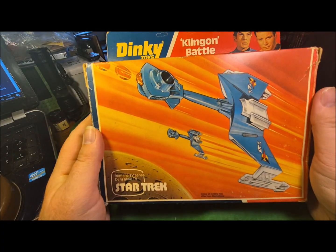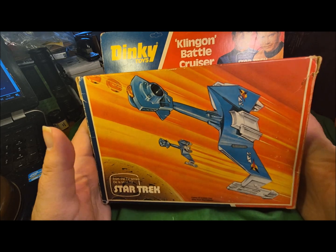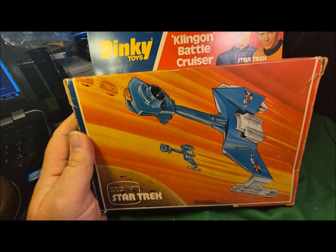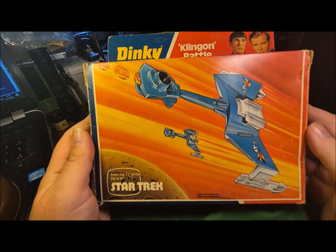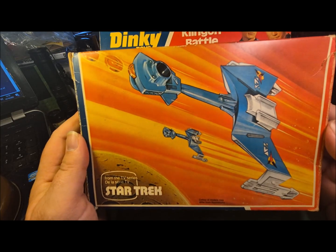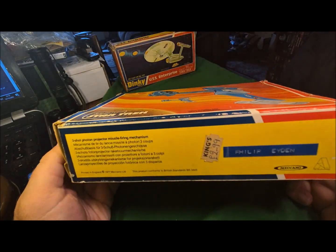So here it is. This is again the one that I had as a child. I'm guessing probably Christmas 1977. I think I had the Enterprise first. That was probably my birthday. So this probably followed at Christmas, I would have thought. Here it is, some wonderful box art, very dramatic. This is, of course, before Star Trek: The Motion Picture, which was in '79. So this was purely based on what appeared in the TV series and all the lore about the Klingons.